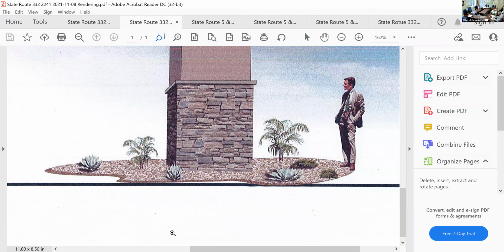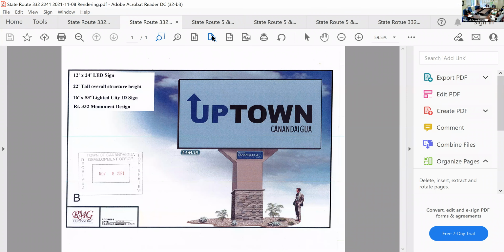Absolutely. This is actually from a company in Phoenix, Arizona. I was gonna say, it doesn't look like Route 332, but put some cactus in there. We went through a lot of iterations of monument signs, and this was the winner. So Phoenix is one of the first ones, wasn't it? Yeah. Made it easy then.